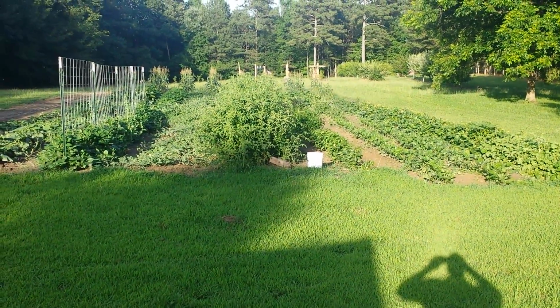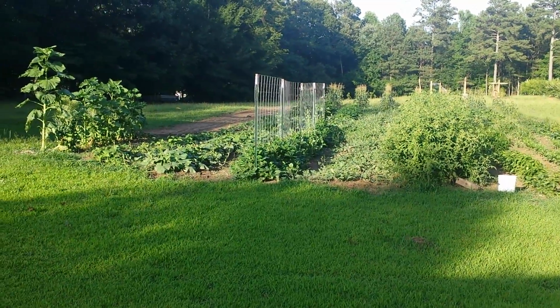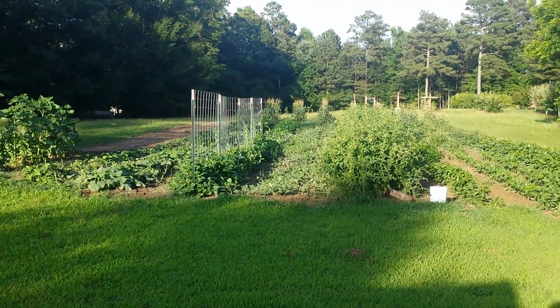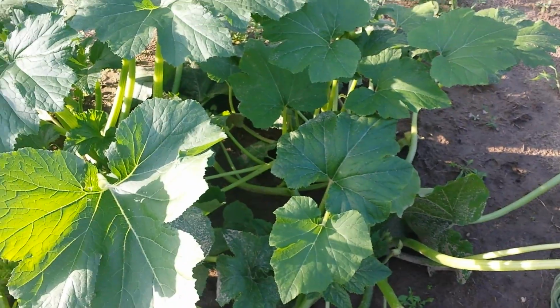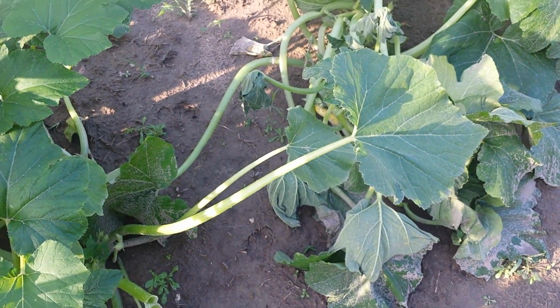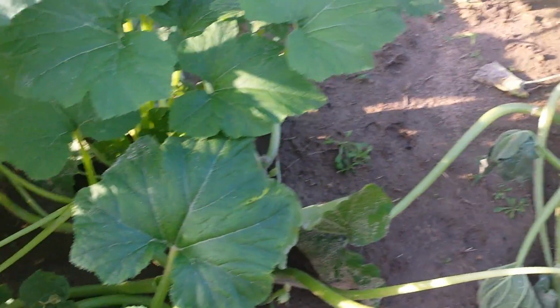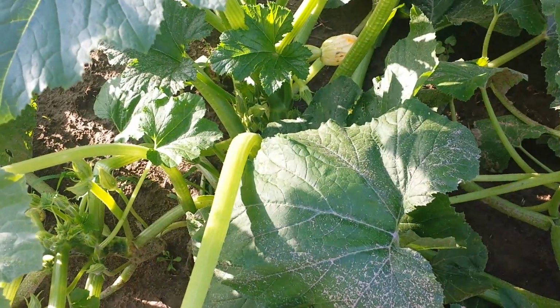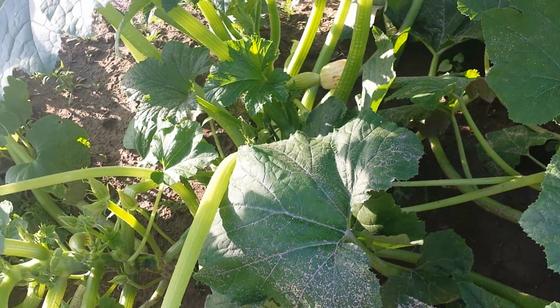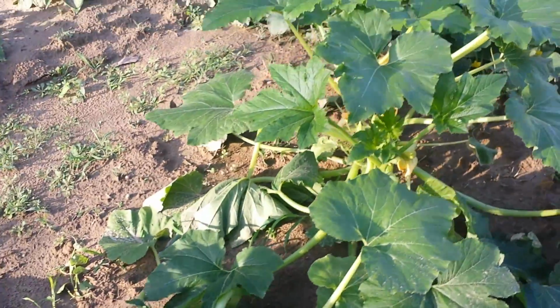It's June 24th, and I thought I'd do a quick update and show you what's growing in my garden. We had a huge rain yesterday, and it was pretty hard on some of this squash. You can see the stuff's kind of bent over and beat up. If you look in here, we just picked them yesterday, but you can see there's another squash right there. The rest of it's pretty beat up.